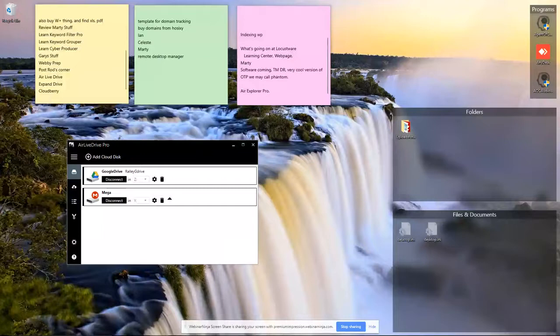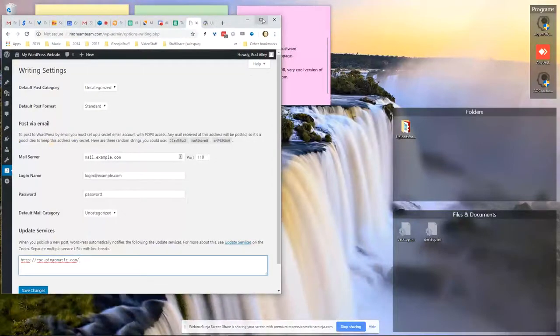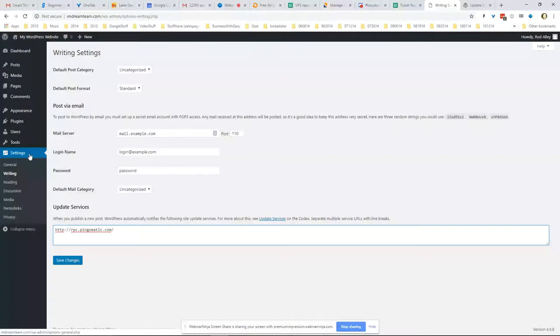And lastly, I want to show you what we came here to talk about. When you go into your WordPress dashboard and you go to Settings and you go to Writing, you'll see that the typical update services, in other words, it only pings one place called Ping-O-Matic. And Ping-O-Matic then goes out to some other places and basically sends an alert to Google and Bing and Yahoo that, hey, we got some new fresh content here.